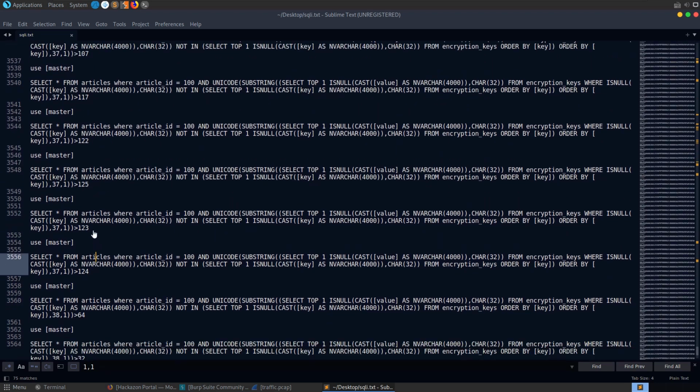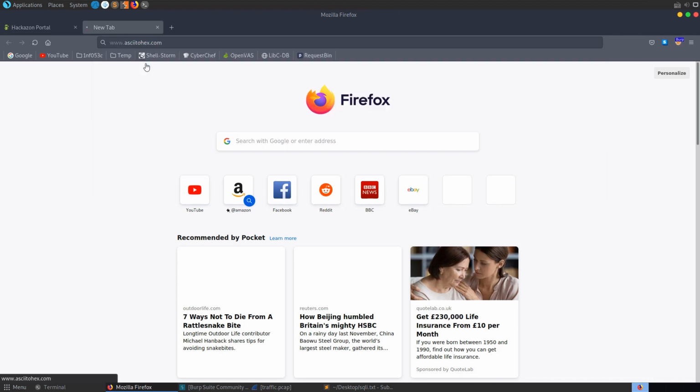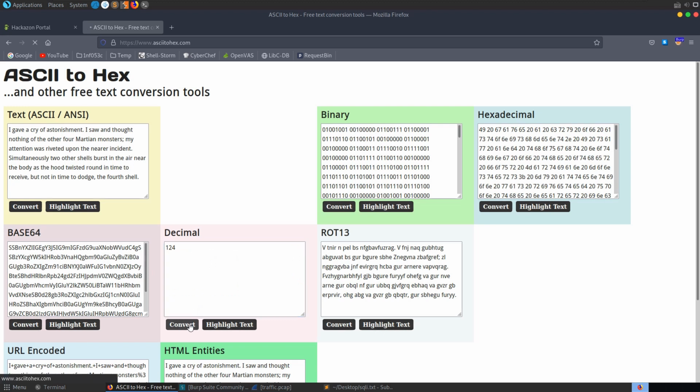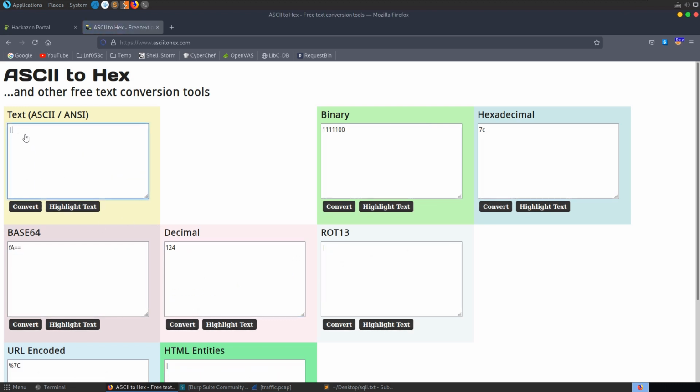To show more clearly what's happening here, take the 37th character. It's checking, is it greater than 125? It's come back false, so then it asks, is it greater than 123? Then it's coming back with 124, and that's where it eventually finds that's the correct value. We can now move on to 38. If we take that 124, you can go to CyberChef or something like that, or just put this into Python. If we convert that from decimal, it equals a pipe symbol. But if we increment it by 1, that's our second curly brace.